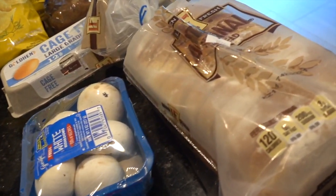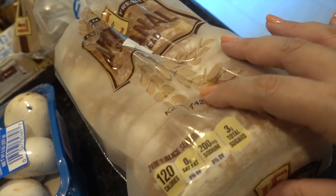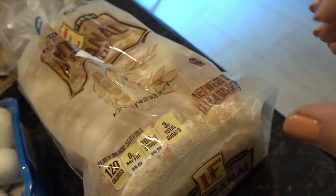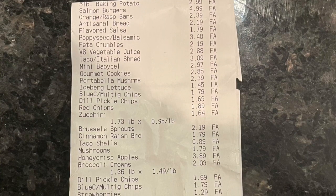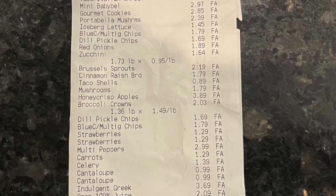And specifically what I'm thinking of is using the celery and having tuna fish sandwiches. I'll also add some onion in there. And this bread is thick enough that it withstands the tuna very well. All right, so that is it for this week's, I was gonna say Dollar Tree haul, ALDI haul.